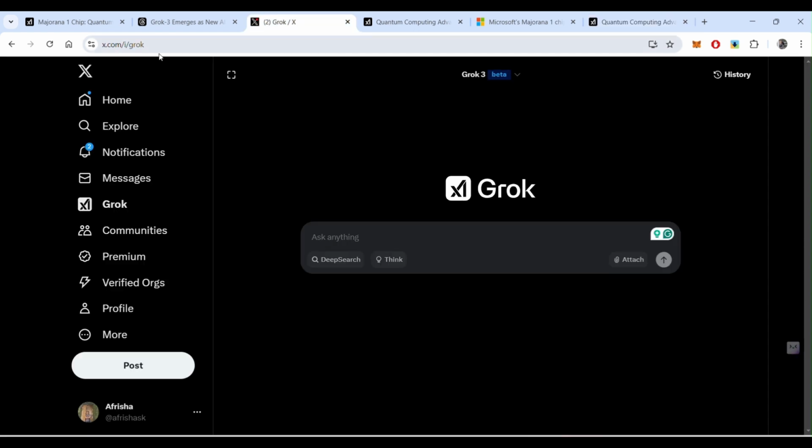Please go ahead. Either go to x.com grok, or go to grok.com or x.ai. Give it a try, start using it. It's free. It's the smartest AI available right now in the market. It keeps changing every other day, so I can just say today Grok 3 is the best model that is available for free. Go ahead and give it a try.